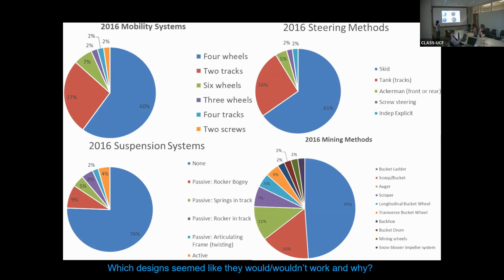They use skid steering methods, which I don't know about cars and stuff, but that doesn't seem good. And the mining method was mostly a bucket ladder type thing. So I guess a question I did have was which designs seemed like they would and wouldn't work and why?